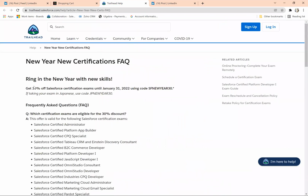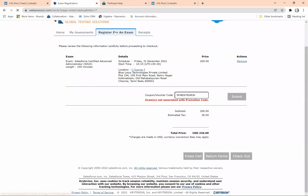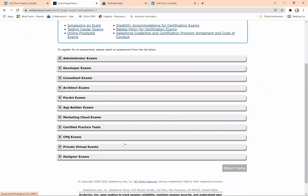Okay, here's the list of certifications you can get. Platform Developer on B2C. I am trying to do this for Advanced Administrator. That's why it is not allowing me to get it. Maybe if I try with JavaScript, which I need to take.